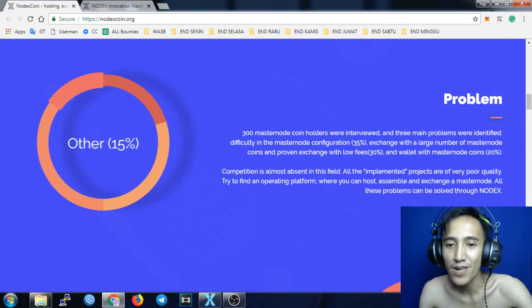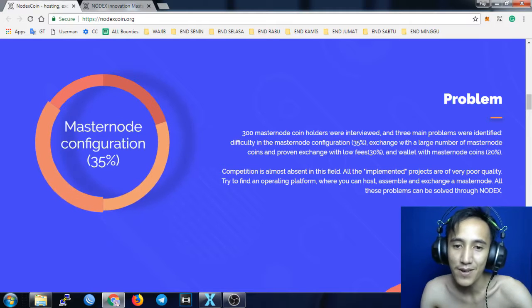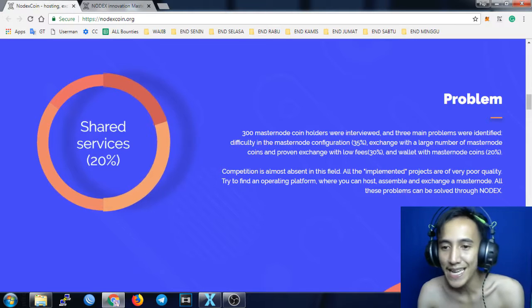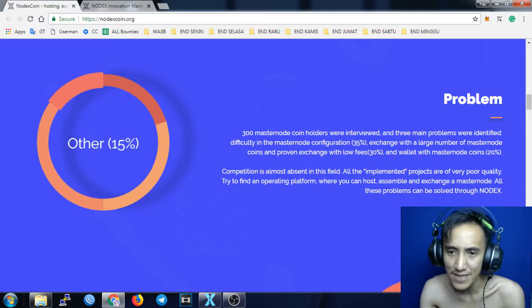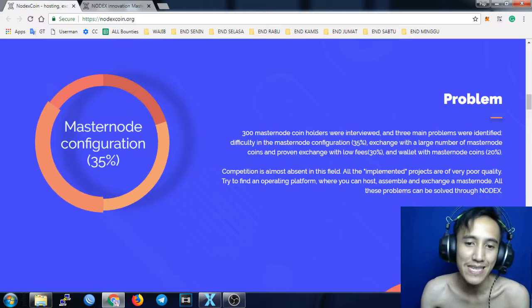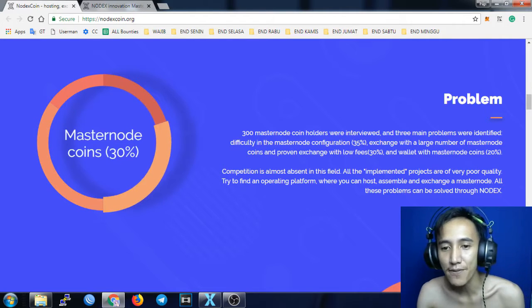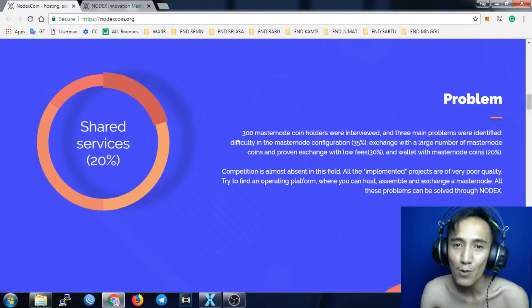300 masternode coin holders were interviewed, and 3 main problems were identified: difficulty in the masternode configuration; 35% exchange with a large number of masternode coins, and the problem of exchange with low fees, 30%; and wallet with masternode coin, 20%. Competition is almost absent in the field, and the implemented projects are of very poor quality.